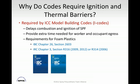Now, the requirements for foam plastics, including spray foam as well as board stock like expanded and extruded polystyrene and polyiso foam boards, all fall under the same requirements in the building code under foam plastics. They're found in the International Building Code under Chapter 26, Section 2603, and this deals especially with fire safety. You will find almost identical language in IRC Chapter 3, Section R316 of the 2009 and 2012 codes. Due to renumbering, it used to be R314 of the 2006 IRC. But the language you'll find is almost identical. There are some nuances between the two codes, and I'll try to point those out as I go along.